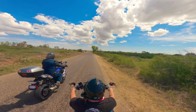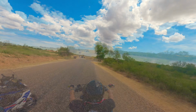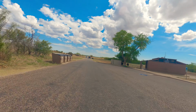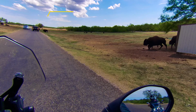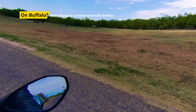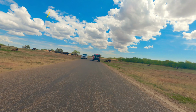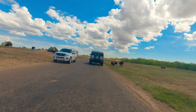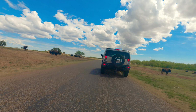Oh, Jim, those are real buffalo. Yeah, I see it. Yeah, that's not fake. Like, that was at the last place. They're photoshopped in. All right, I'm not really sure I want to be on buffalo with a motorcycle. They don't want to be around us either. Look at them. Yeah, this is about the dumbest thing we've ever done. Oh my goodness. There are some buffalo not 25 feet from us. Yeah, they do not like the motorcycles, Jim. They're moving away. Yeah. Wow.